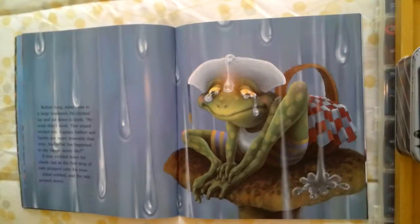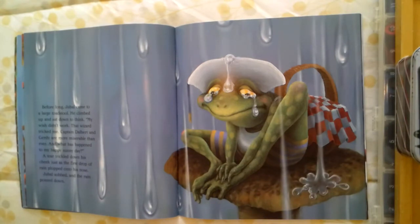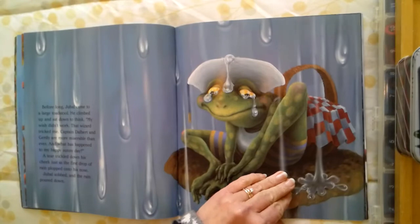Before long, Jubal came to a large toadstool. He climbed up and sat down to think. "My wish didn't work. That wizard tricked me. Captain Dalbert and Gertie are more miserable than ever. And what has happened to my happy sunny day?" A tear trickled down his cheek just as the first drop of rain plopped onto his nose. Jubal sobbed, and the rain poured down.